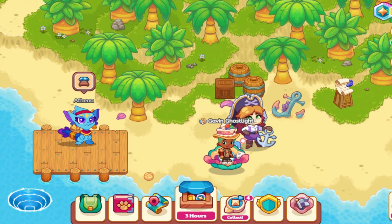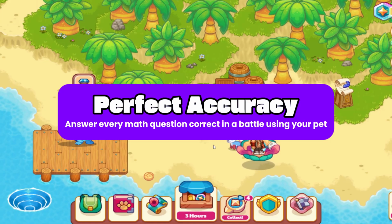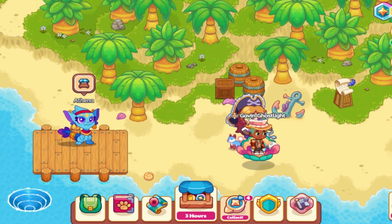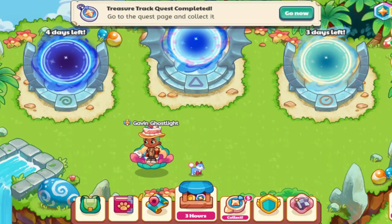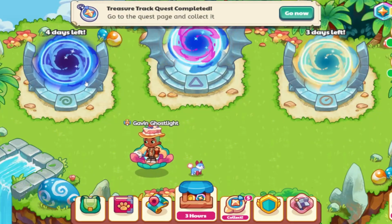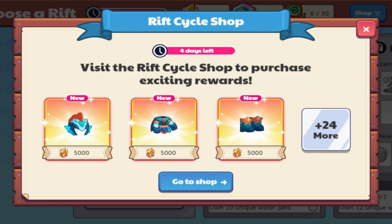And our second challenge is going to be perfect accuracy. I'm going to have to get every single math question correct in one battle. Perfect accuracy shouldn't be too difficult, so I think I'm going to start with the Water Dragon Rift. I'm basically ready for a fight at this point. I think I just have to trust myself and hop into the rift. Yes, so I haven't really looked at this part of Dragon Isle, but yes, they did make Dragon Isle a little bit more interesting.